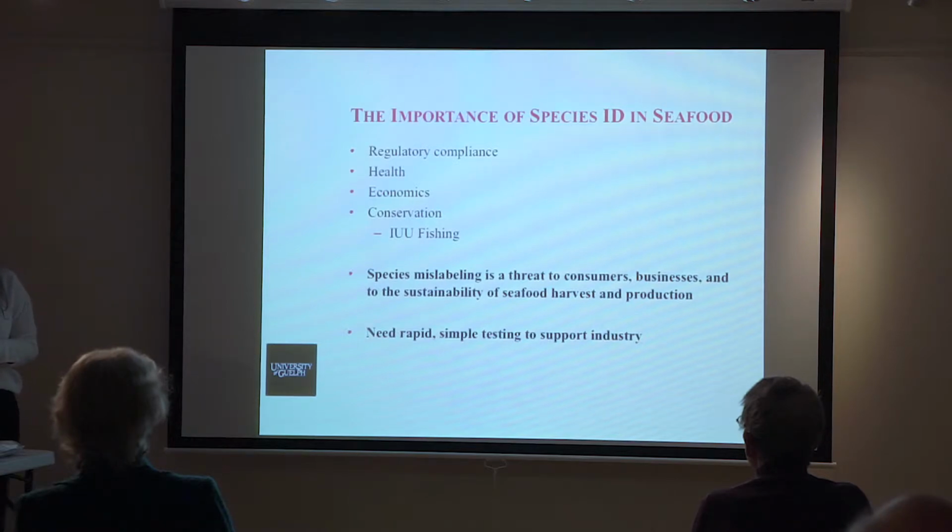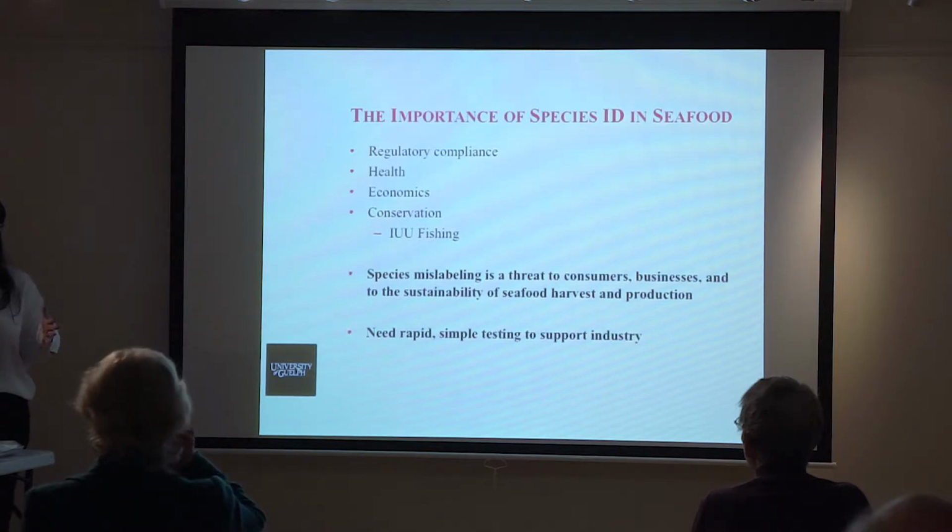So in the United States, there are 1,800 different species that are listed on the FDA seafood list. So it's not something that is easy to do. There are a lot of commercial fish species. It's not something that a regulator is going to be able to do. Even if you had the whole fish to deal with, you couldn't possibly visually identify that many species.